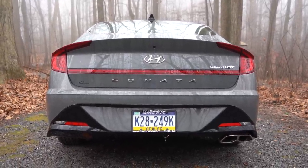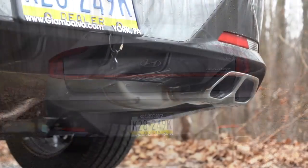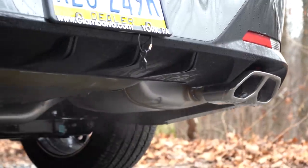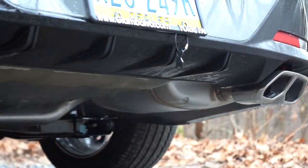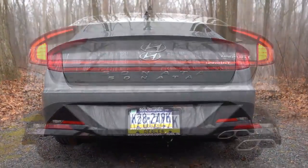And then just below it all, there is a single exhaust outlet that is hidden for the SE trim level. However, if you were to go with that SEL trim level and up, you will find a single exhaust outlet with dual satin chrome tips. So that is what you guys are looking at right now, of course. And I do believe you guys know what we have to do next. As always, here is that exhaust clip.